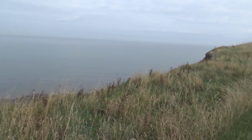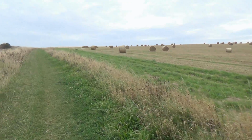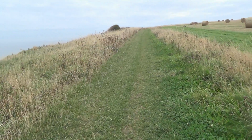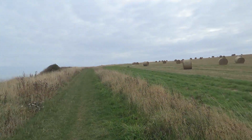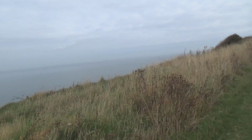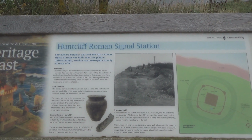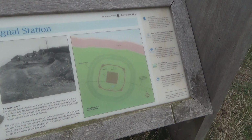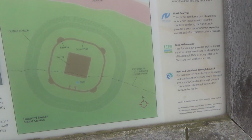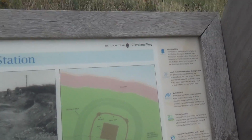Okay, I think I'm on top of Hunt Cliff now, which is actually a conservation area for the nesting birds on the cliffs. Just walking actually quite close to the cliff the entire way. This is interesting, the Hunt Cliff Roman signal station. So if you look where it was, the cliff has eroded now.